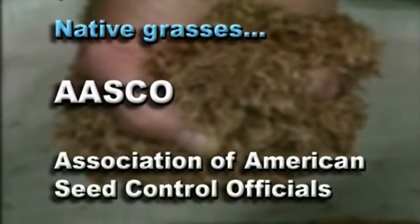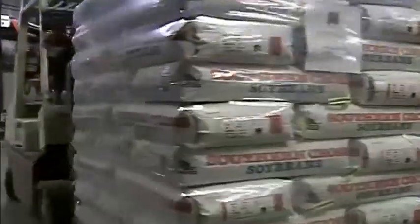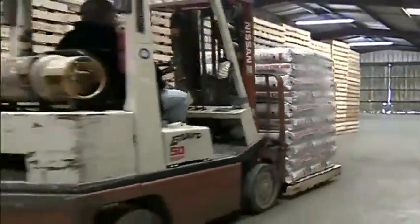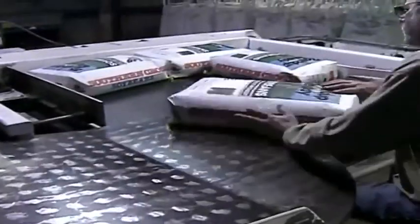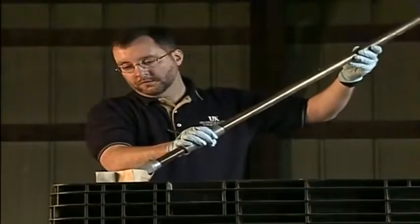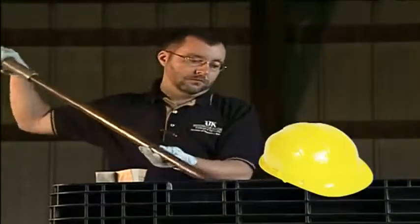Sampling guidelines are available from members of AASCO, the Association of American Seed Control Officials. And finally, always remember safety when sampling seed. Be aware of your surroundings, especially any potential hazards, including equipment operators, low clearance areas, and exposure to treated seed. Take necessary precautions, which may include wearing a bump hat, steel-toed shoes, and latex gloves.